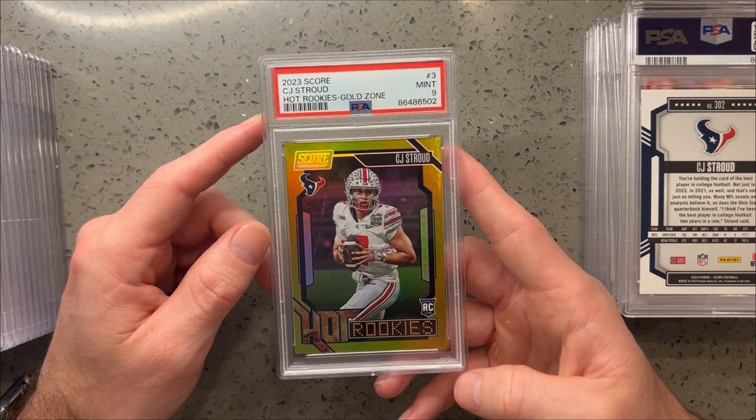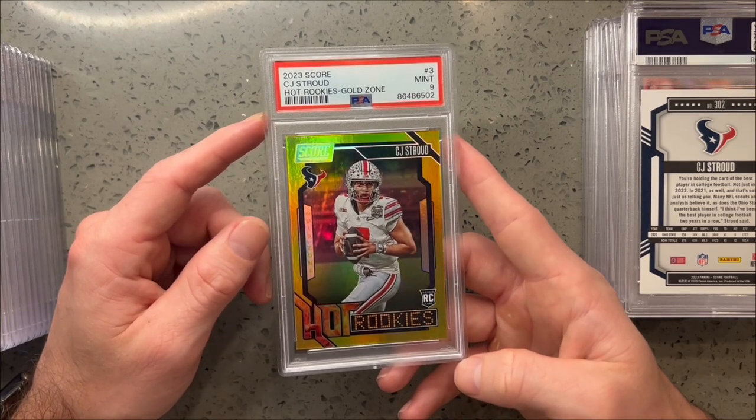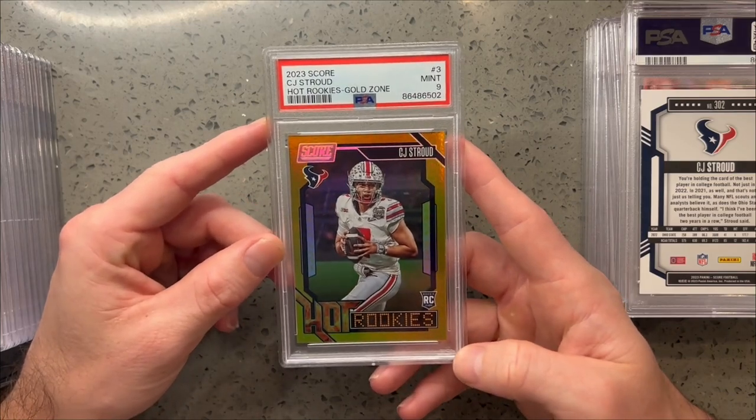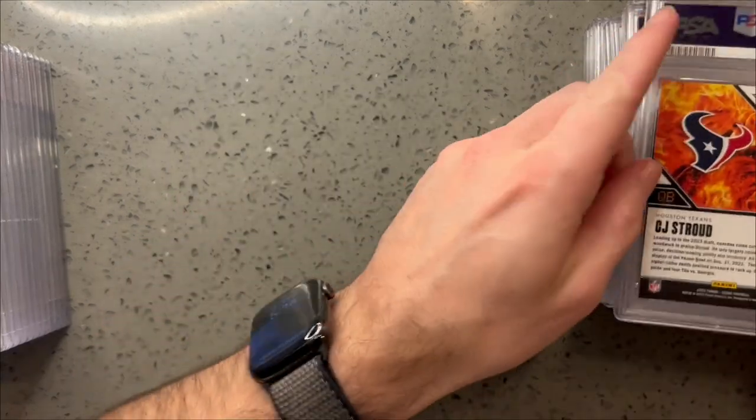This is NFL license. It's not the Chronicles junk or draft junk. So it is an official, you know, rookie type card. So we got the rookie shield on it. Hot Rookies, gold zone. This is a card numbered to 50. So 20 of 50, PSA 9.